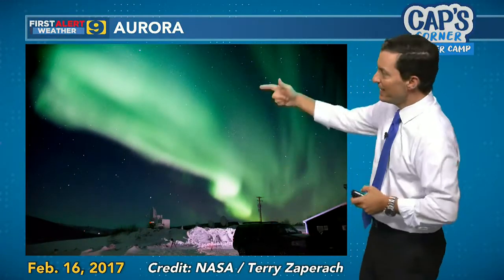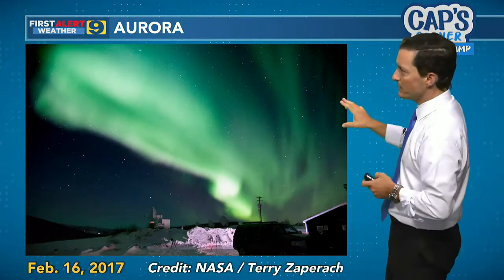So here's a beautiful example of it, a picture from NASA, and you see how this is mostly green, and that's the most common color that we typically see with the aurora.